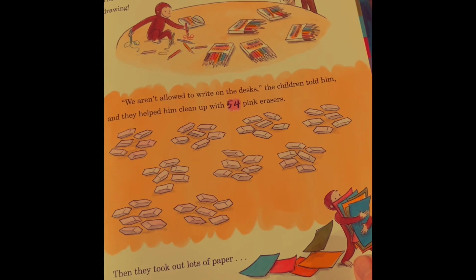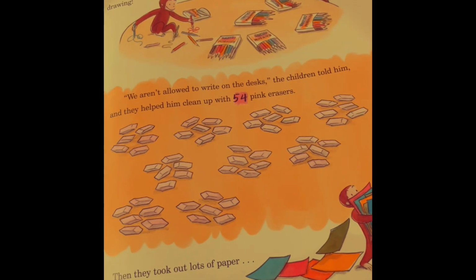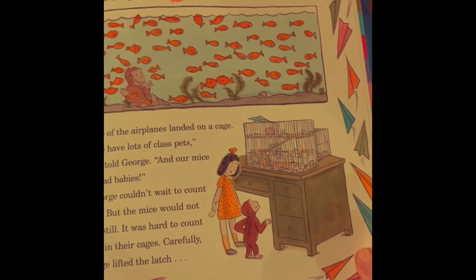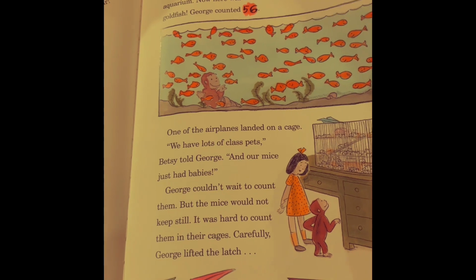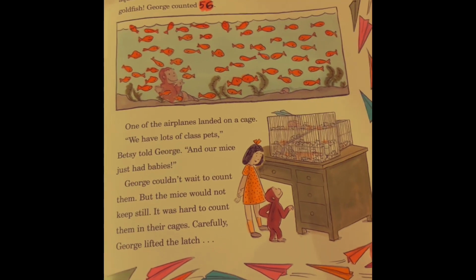"We aren't allowed to write on desks," the children told him, and they helped him clean up with 54 pink erasers. And then they took out lots of paper. And pretty soon, 55 paper airplanes were flying through the air. George chased one of the airplanes past the aquarium. Here was something to count. "Look at the goldfish." George counted 56. One of the airplanes landed on the cage. "We have a lot of class pets," Betsy told George, "and our mice just had babies."